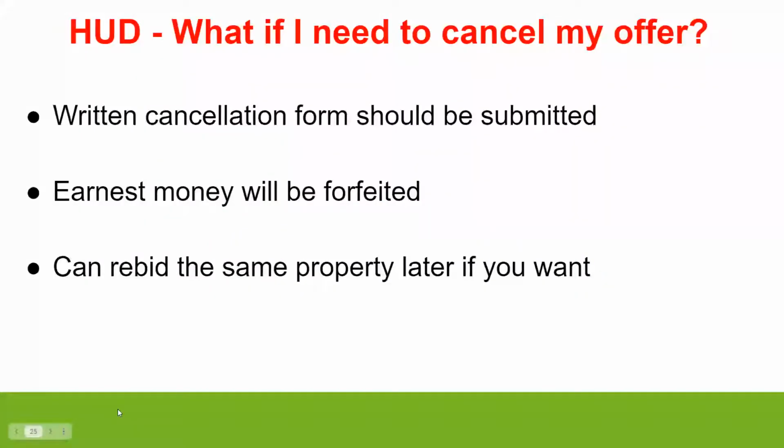All right, what if you need to cancel your offer? You can do a written cancellation. It's just a single form. If your earnest money has already been submitted, it will be forfeited. Now, if you decide you want to rebid on the same property later, something changes, you ended up with money you didn't expect, and you want to rebuy that property, you can.